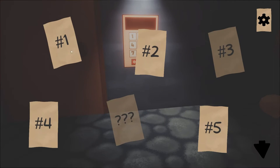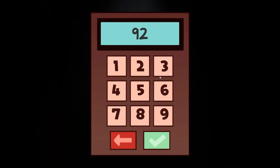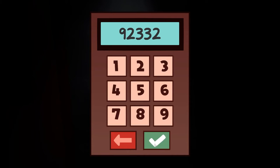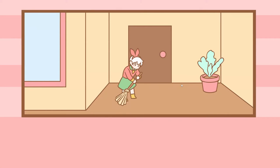9-2-blank-3-2. 9-2-blank-3-2. 9-2-3-3-2? 9-2-3-3! This is BS! How am I meant to guess this? God dang it, screw this!